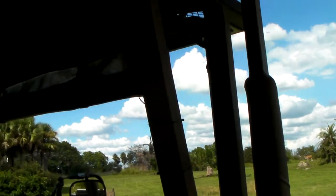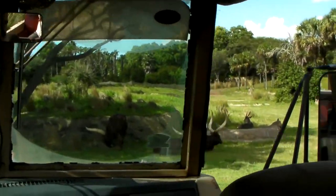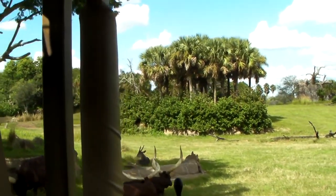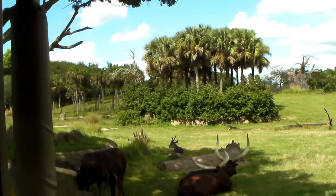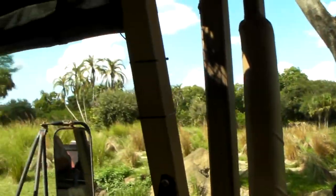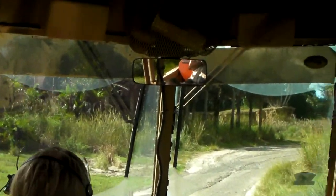The huge cattle up here, Ankole cattle. Their horns can reach up to 6 feet in length. And then you see the gray animal lying down right behind them. That's a waterbuck. The name is misleading, waterbuck. They don't usually live around water. What they do is they use water as an escape route to escape from predators that might be chasing them.